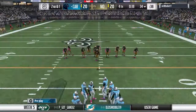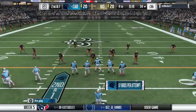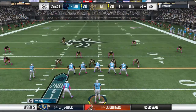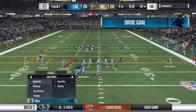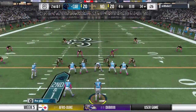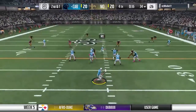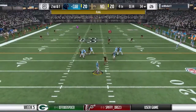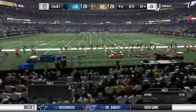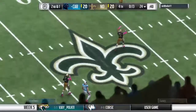Second and just 1. 3 receivers to the left, 1 to the right. Now it's Stafford. And that will be incomplete with a clock down now to 13 seconds.